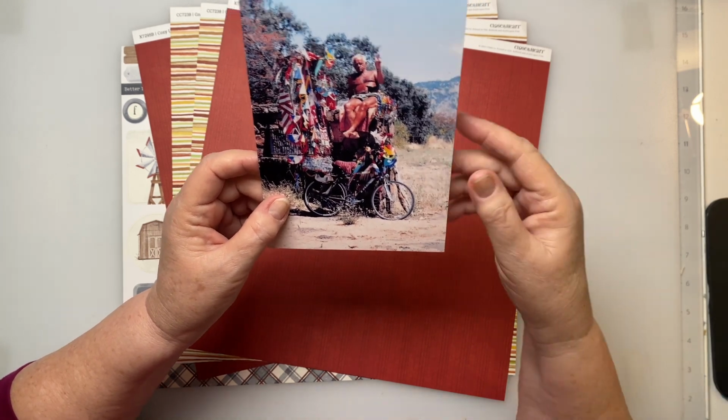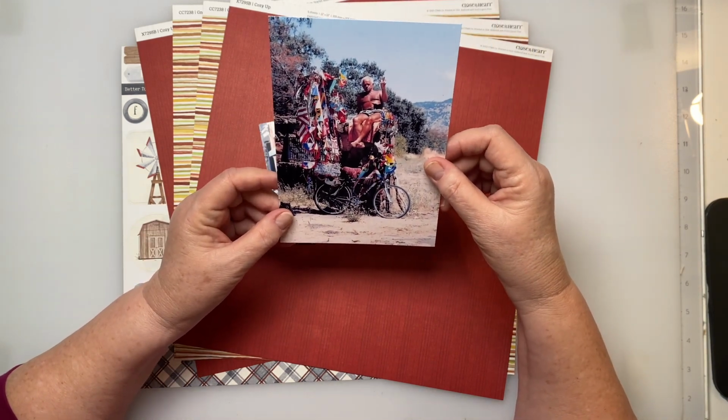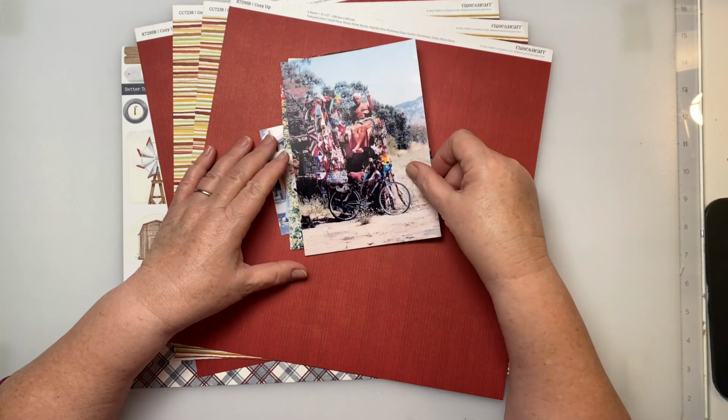So anyways, we're going to document these pictures today and I'm going to do a little bit more cutting, I think, on my Cricut, and we'll get right back with you. So go ahead and enjoy that intro and we'll be right back.